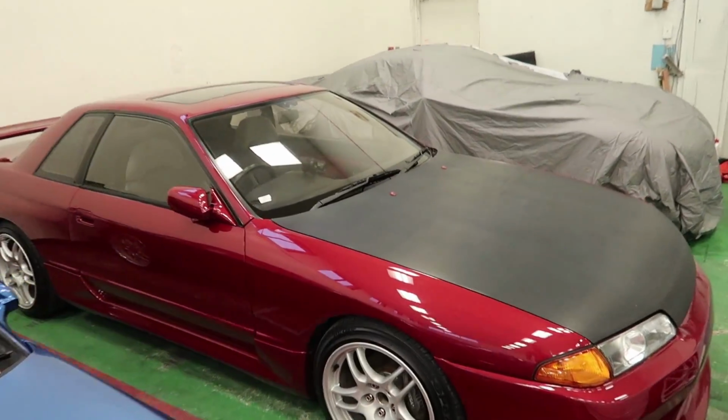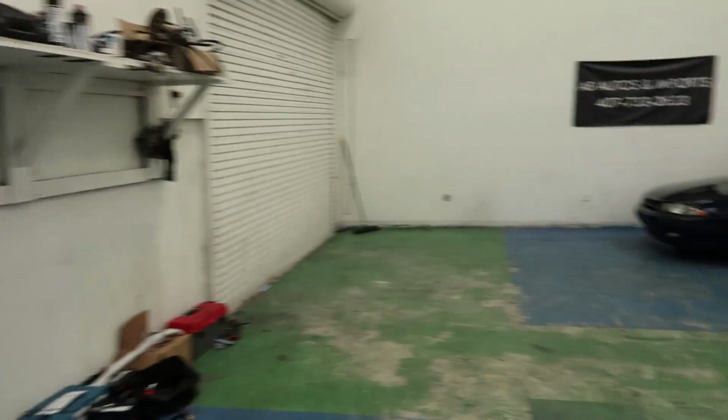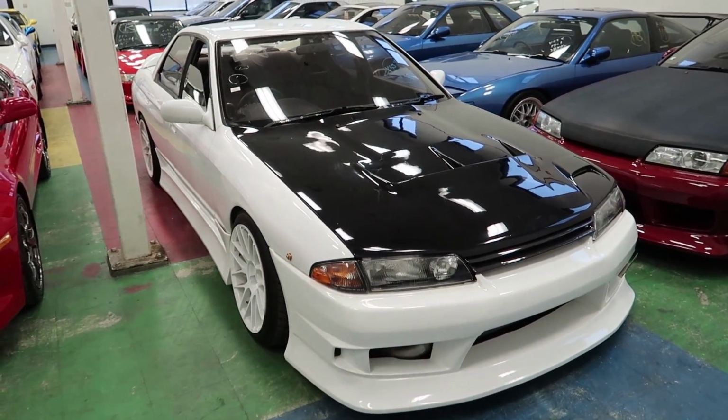I love this red. But the car that we are going to be taking home is not under this cover. And it's none of these. It is this R32 Skyline sedan. Now it's pouring and I want to get home, so I'll talk more about it when I get home, but I'm very, very excited about it.